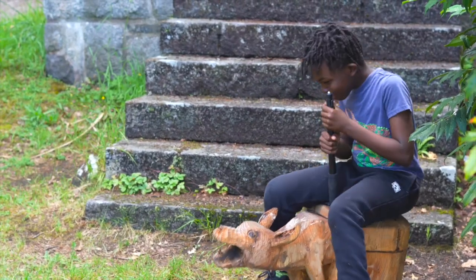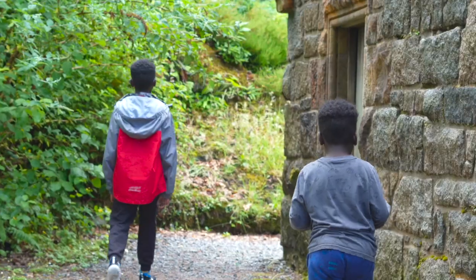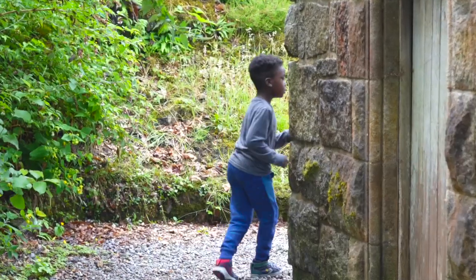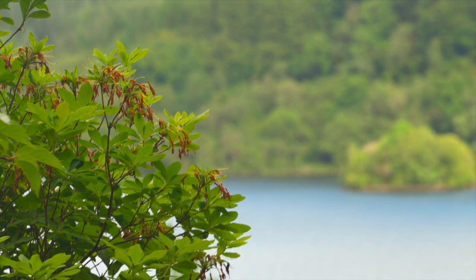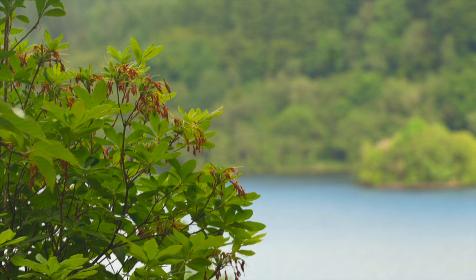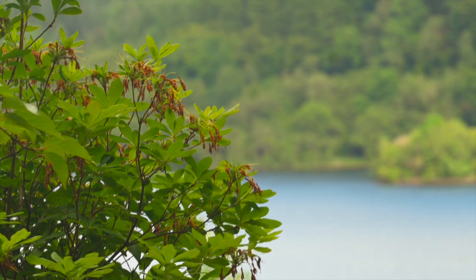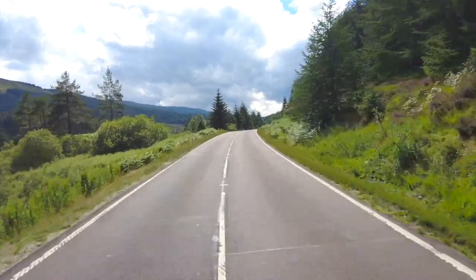It's always exciting for me to take my kids into wonderful locations such as St. Conan's Kirk. I know they may not remember it. Hopefully this YouTube video will help them connect to it in the future. But it means a lot to me to visit these places because I think they're very beautiful. And it means even more for me to take my children to wonderful places so they can have those great experiences as well.